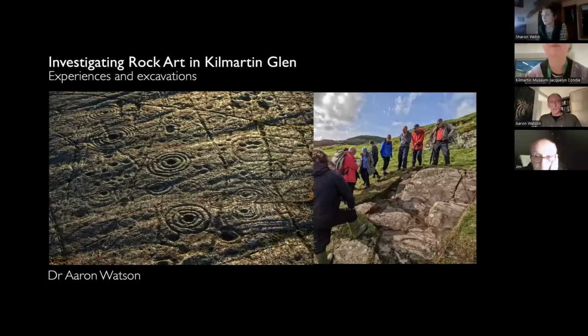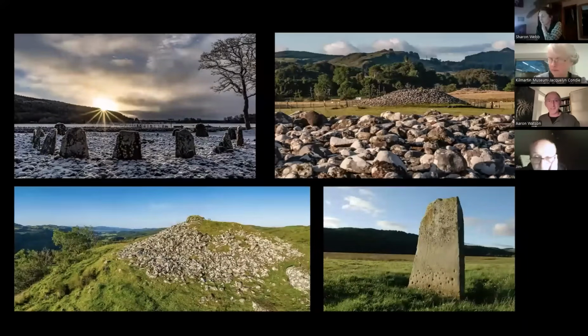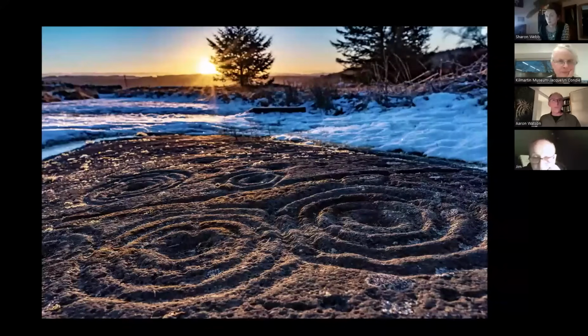Hello. I'm going to be talking about Kilmartin Glen. And there we go. There's a view of Kilmartin Glen, which is, as I'm sure you know, the focus for a remarkable concentration of Neolithic and Bronze Age monuments, which date to approximately between 3.5 to around 6,000 years ago. Within just a few kilometers of the museum where Jacqueline is sitting right now, is a massive timber cursus. There are chambered cairns. There are circles of timber, circles of stone, a linear cemetery of funerary cairns, Scotland's largest timber circle, in fact, and numerous standing stones. And of course, there's the focus this evening, which is numerous rock carvings, including some of the largest and most elaborate found anywhere.